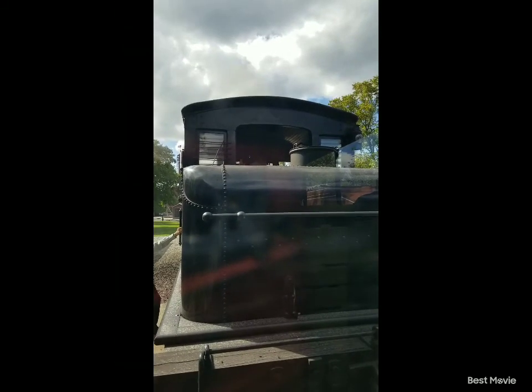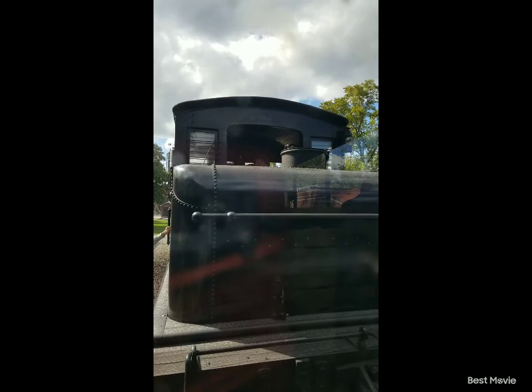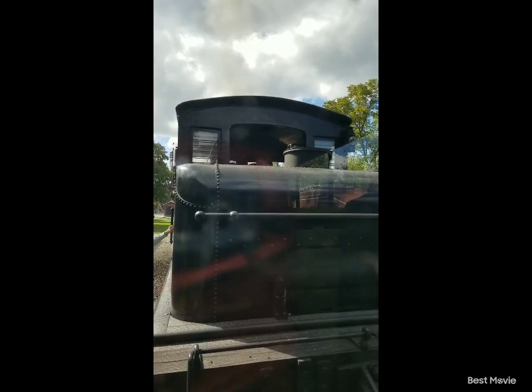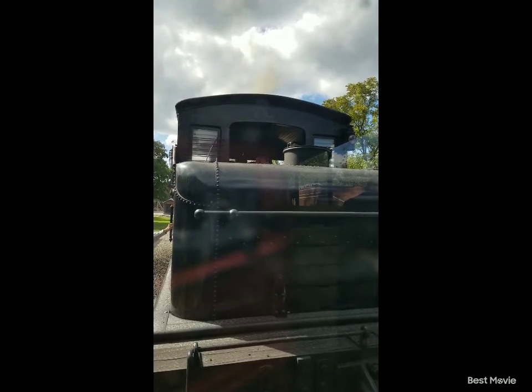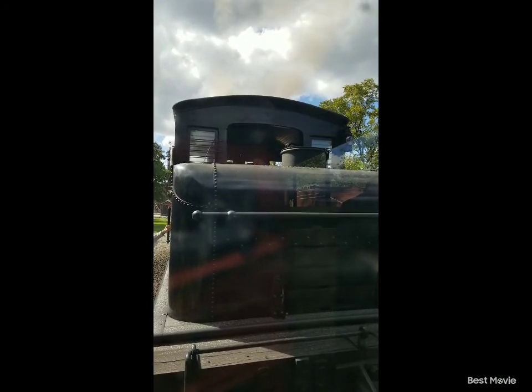Make sure they're held or easily within your reach. For your own safety, remain seated while the train's in motion. Please keep your head, arms, and legs inside the cars at all times.